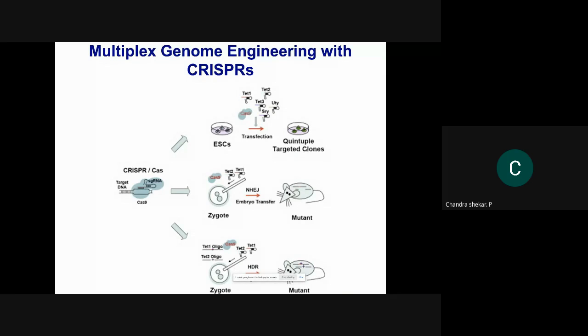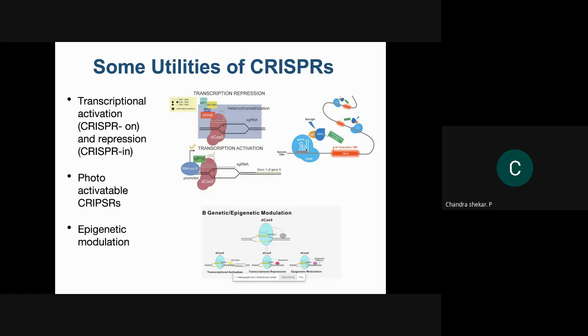Okay, so these are some of the earliest findings. You can not just target one sequence, you can target multiple sequences. You can create mutations in different chromosomes simultaneously at a time. So you can multiplex the genome editing using CRISPRs. Okay, and there are many other utilities I'm talking about there.